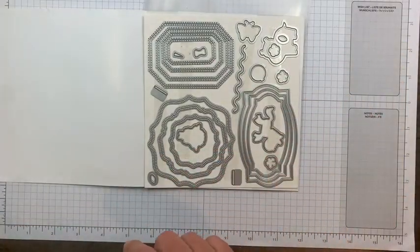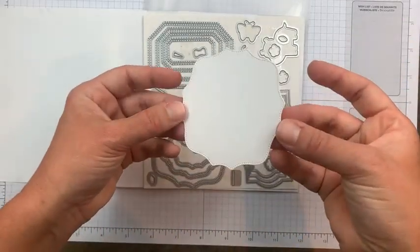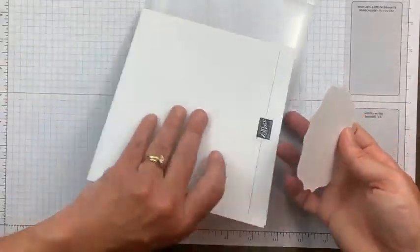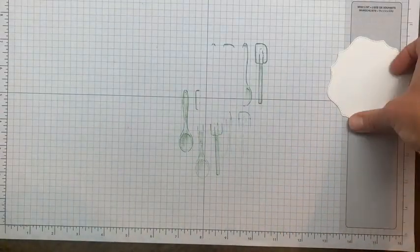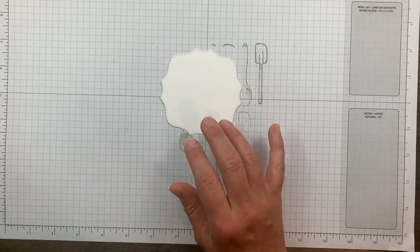Just great dies. So I used the largest one down here, and I cut out just a background for my utensils. Again, Hippos and Friends dies. You're going to want this for sure. Even if you're not into hippos and unicorns, I think it's well worth it just to get the dies, even just by themselves, honestly.